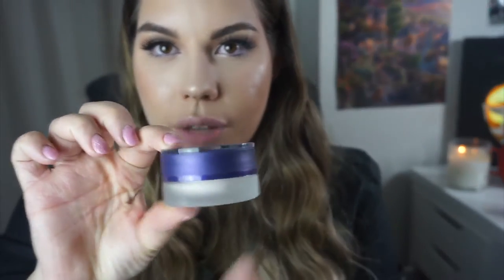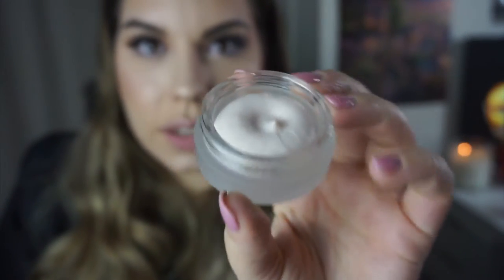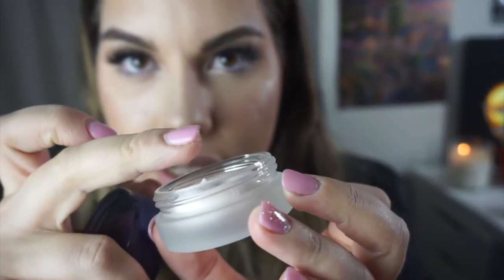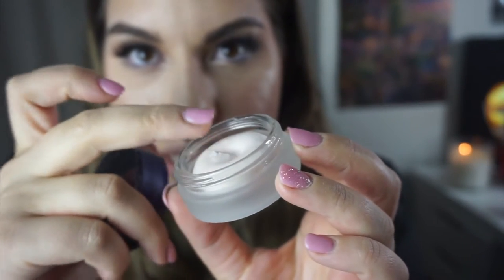Anyway, that's what it looks like. Just a little jar. When you open it, it looks like a nipple. Other than that, it looks like a cloud of softness. It's like a pot of cloud. Like, it's moussey. Doesn't really have a smell to it, which is good. And let's do this. Look at that. So it's really soft, as you guys can see.